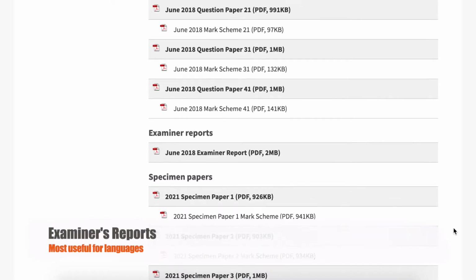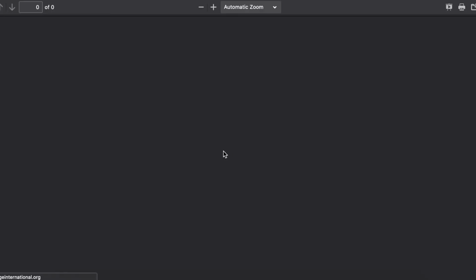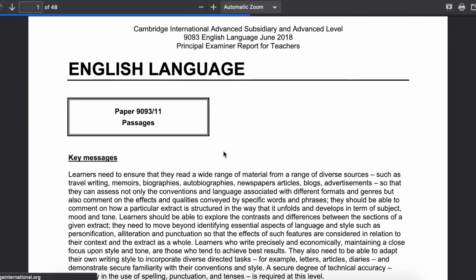Examiners' reports can be worth their weight in gold, particularly in English. The examiners will literally tell you what they're looking for. So go through the examiners' reports if you can find them. These can be found on the Cambridge website and will usually be from a recent exam session.